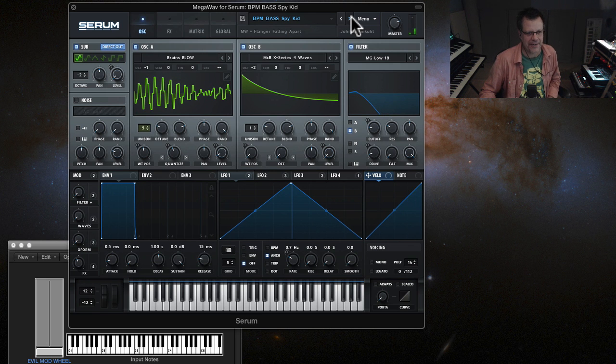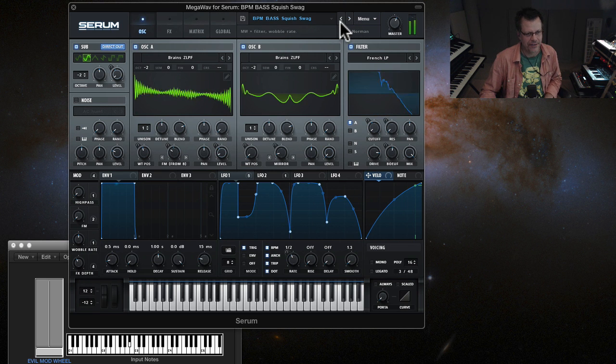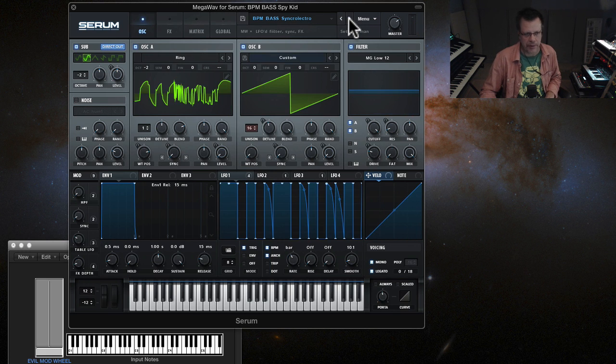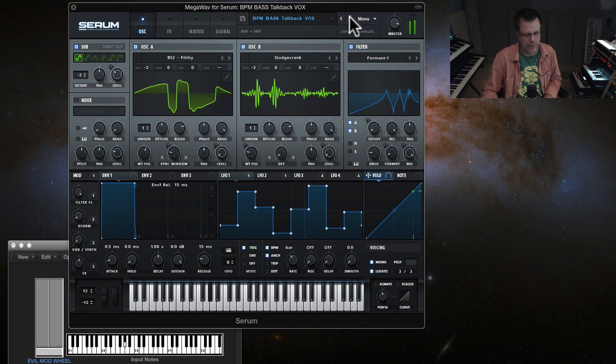Gotta play with that one. That's very fun. That's using the comb filter. So as you can see, the Epic goes all over the place, but it has this basic.